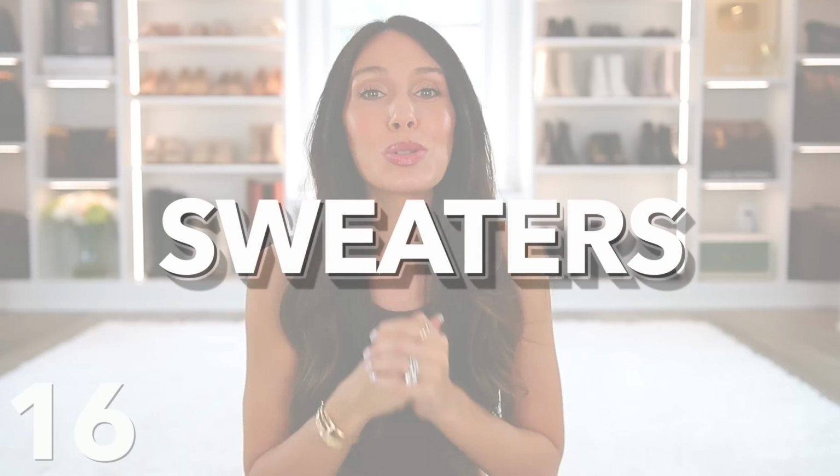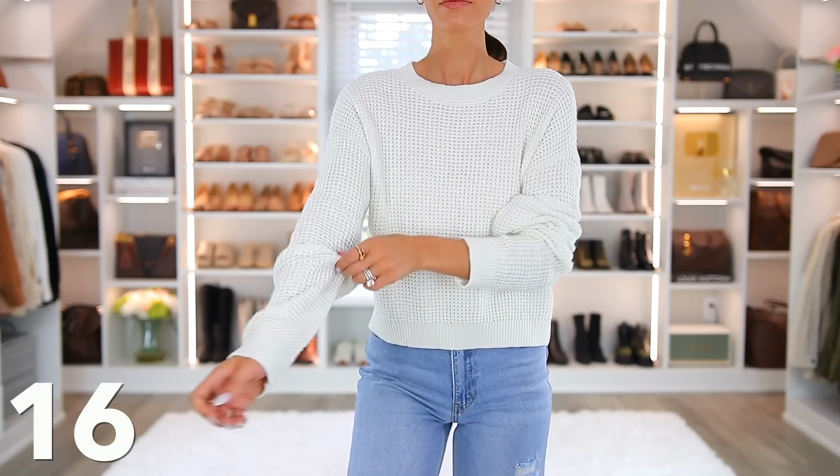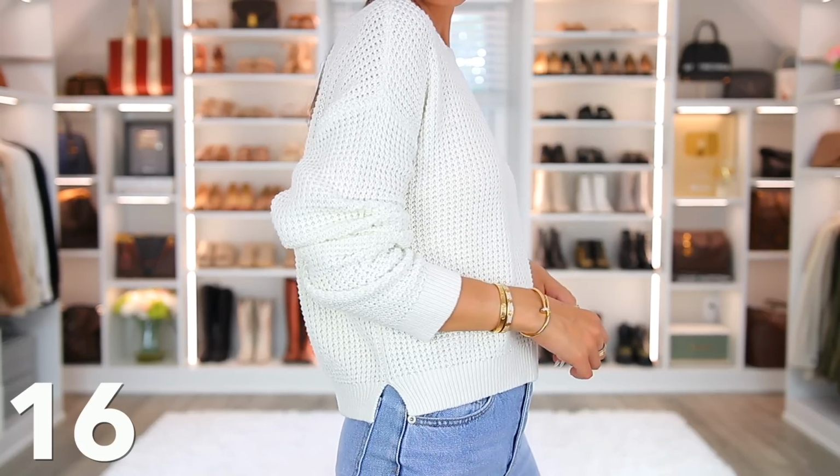Now, speaking of the winter months, let's move into the sweater category. And first we have this BP sweater. There's so many good BP sweaters. There's ones that are like $9.99. I didn't get that one. There's some that are like $14.99, and they're legit sweaters. Now this one is under $30. It's just the way it's sewn, I think it's a better quality, I guess.